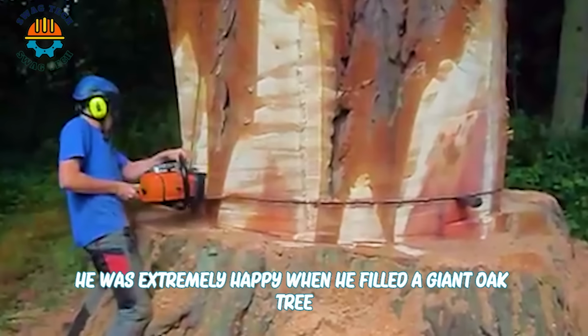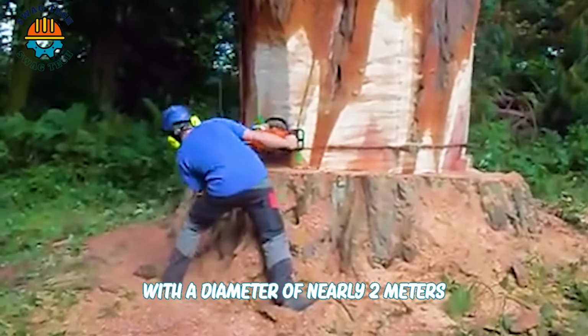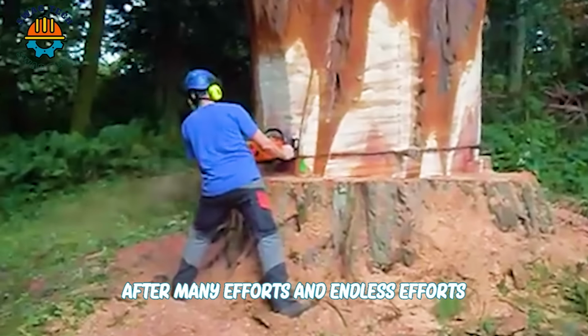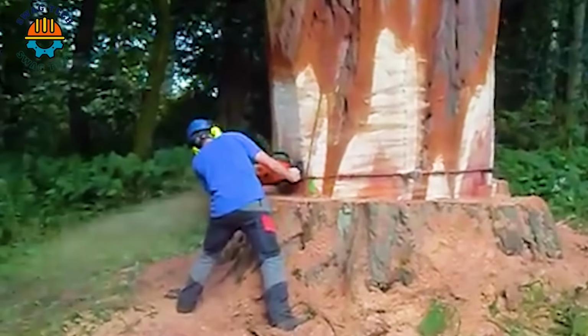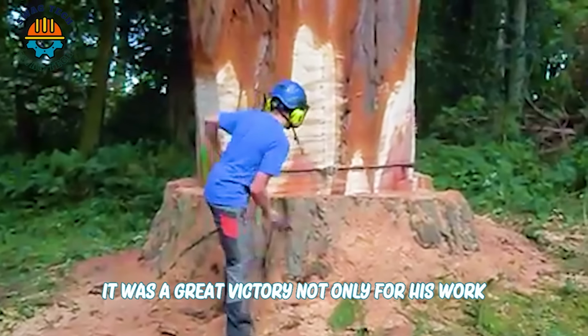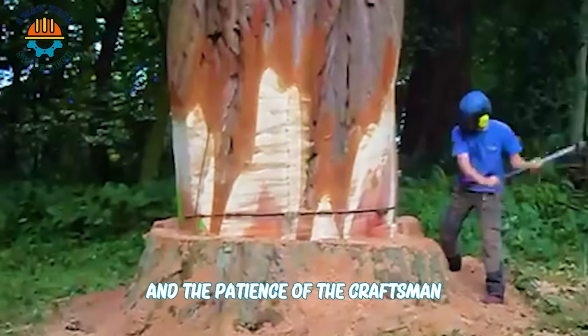He was extremely happy when he felled a giant oak tree with a diameter of nearly 2 meters after many efforts and endless efforts. It was a great victory, not only for his work, but also the challenge and affirmation of the power of the chainsaw and the patience of the craftsman.